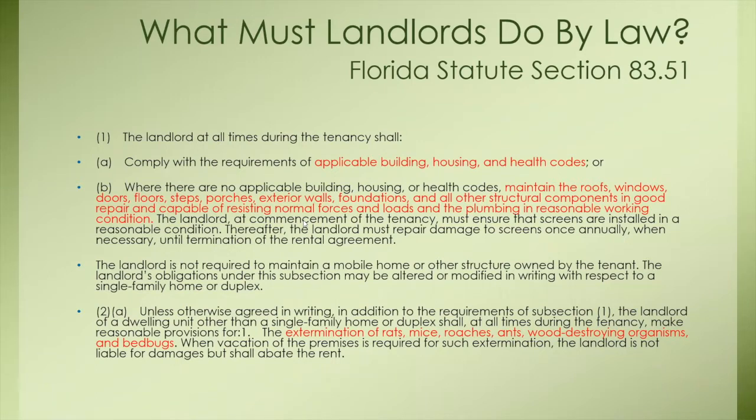Note also that at the beginning of your tenancy, the landlord is required to make sure that good screens are installed and that they work in reasonably good condition. But after that, each year, the landlord must make sure that those screens are not damaged and that they're in good repair until the end of the tenancy.